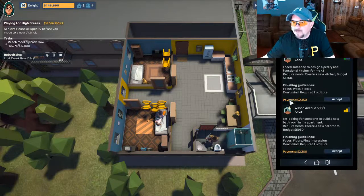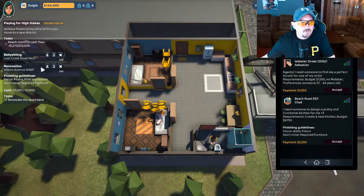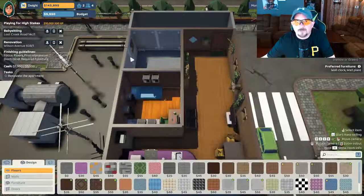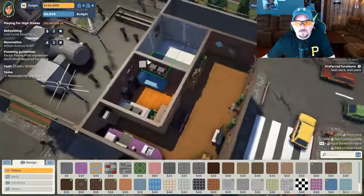A functional kitchen is probably fairly easy. These open house ones are no mobster. Yeah, well, that would be ideal, right? Build a new bathroom in my apartment. Okay, we'll take that. We'll build a bathroom. Let's do it. All right, so they want laminate or stone floor. I always like to go with the marble for the stone.